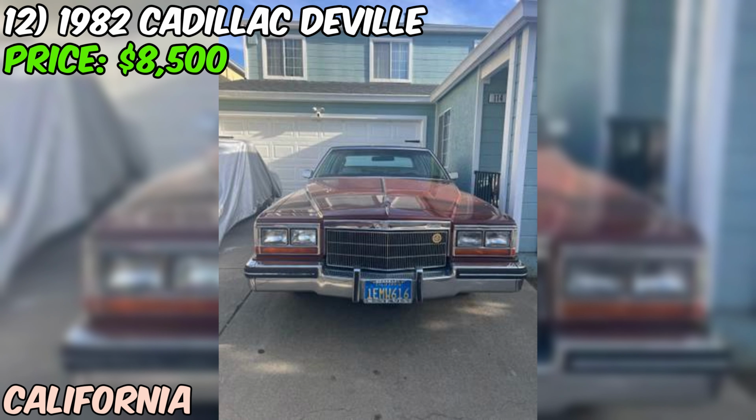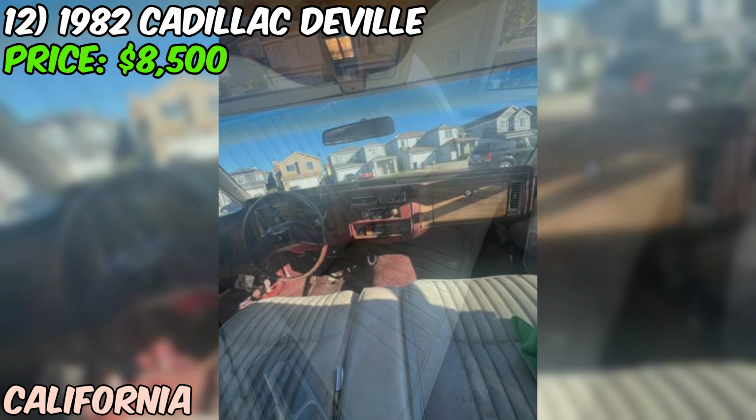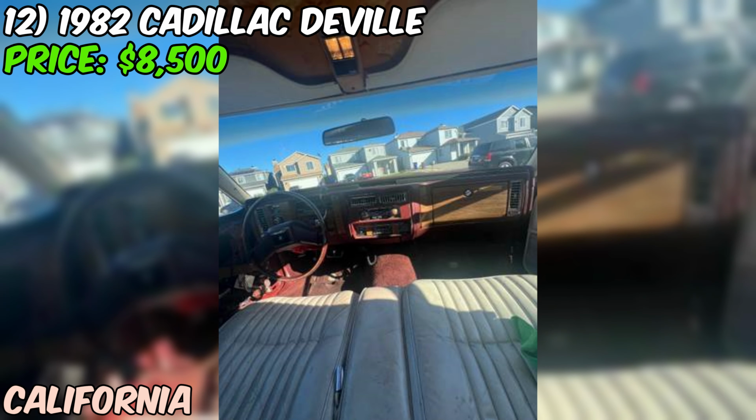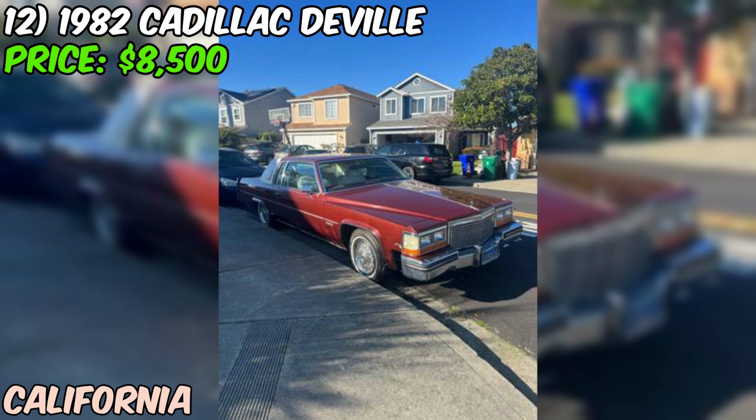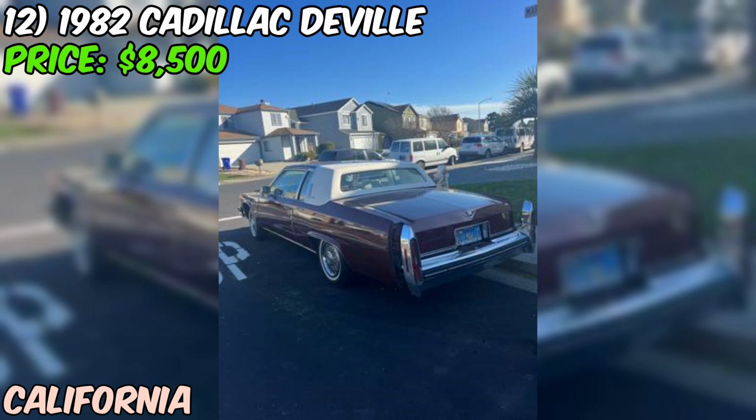Under the hood, you'll find a 4.1L V8 engine that the seller says runs and drives well. That's a good sign, as engine issues can be some of the most expensive and time-consuming to fix on an old car like this. The transmission is an automatic, which is what you'd expect from a big, comfy cruiser like a DeVille. Now, let's talk about the condition.